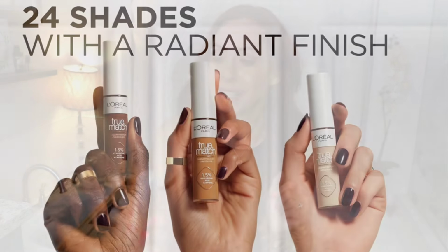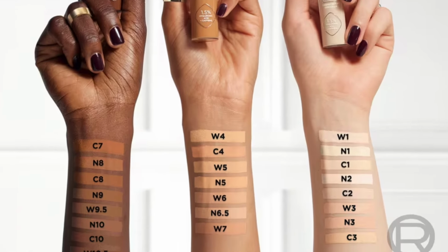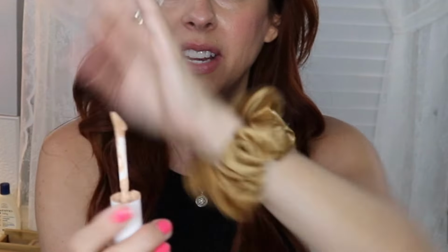All right, I got two more makeup products. So first we're going to talk about the L'Oreal True Match Hyaluronic Acid and Caffeine. Oh, I didn't realize it had caffeine in it. This is a concealer. I got mine in the color N3 Light Medium, and I love the applicator. This is my new favorite concealer. I use this every day. I just love the applicator.